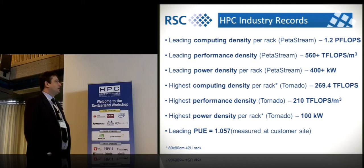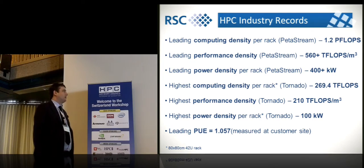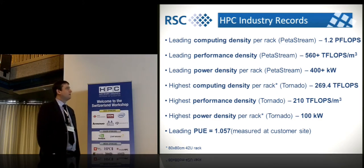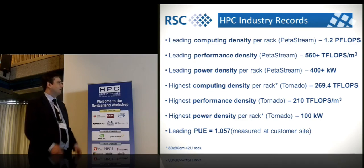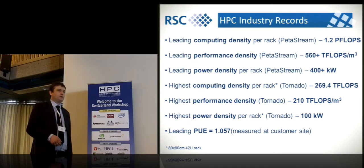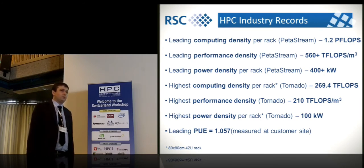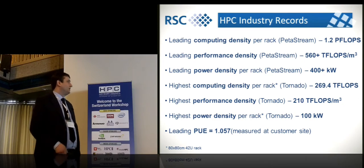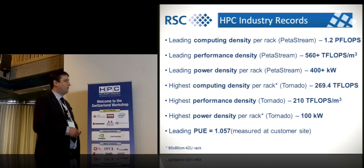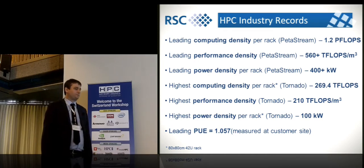That is for PetaStream, and for the cluster-based solution, the Tornado family, we also have very impressive figures in terms of teraflops and density per cubic meter. As well, since we use direct liquid cooled solutions, we have a good overall efficiency, with a PUE, power usage effectiveness metric, of about 1.06.